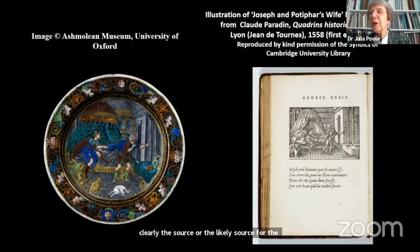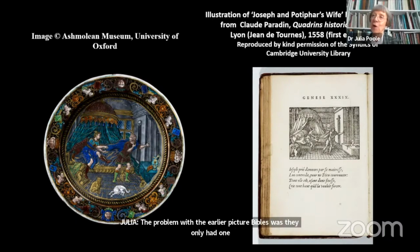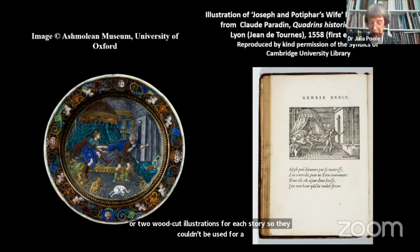Yes, the problem with the earlier picture Bibles, which we've mentioned, was that they only had 1 or 2 woodcut illustrations for each story, and so they couldn't be used for a whole series of objects, such as tapestries or plates.